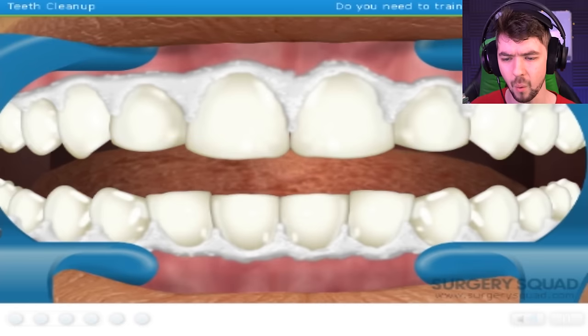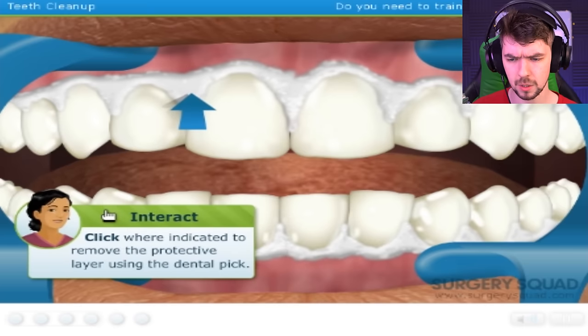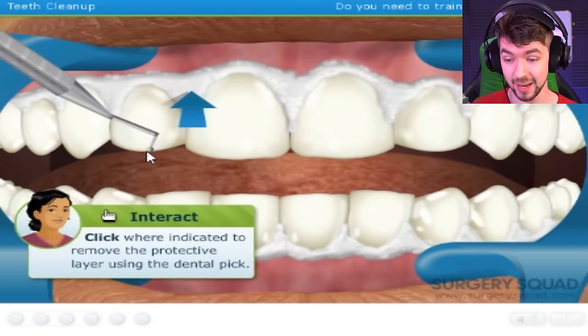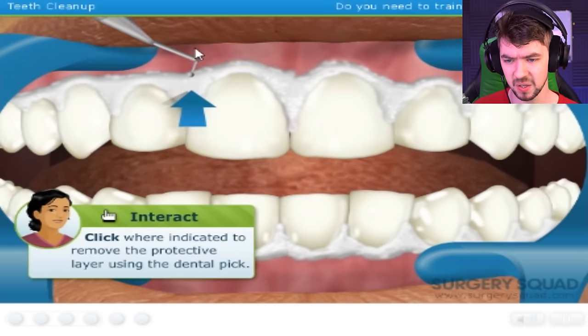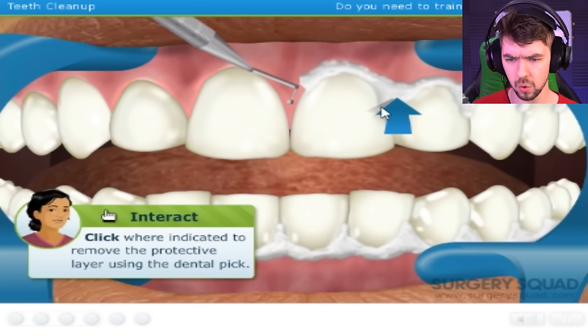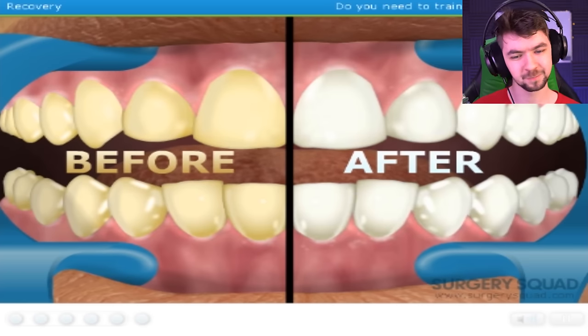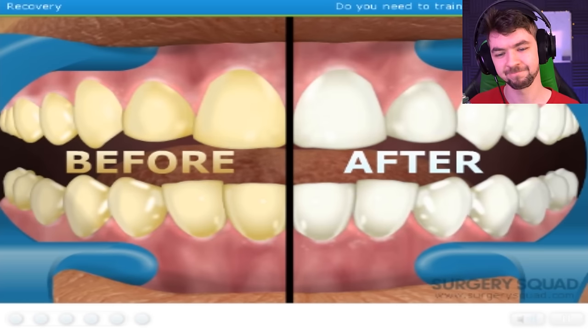Now with our dental pick, simply pop the protective coating from her gums. There, our dental pick. Okay, do it. Wow! That came off real nice! She's really gonna knock them dead with that bright smile of hers at her class reunion.